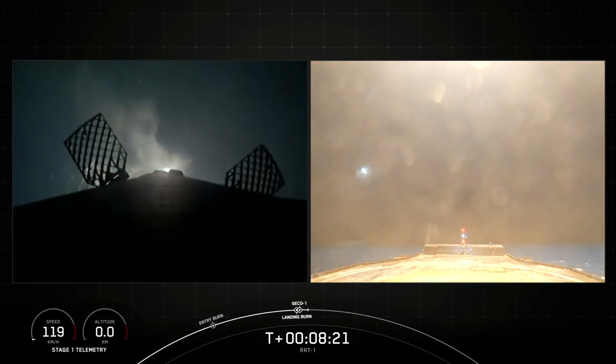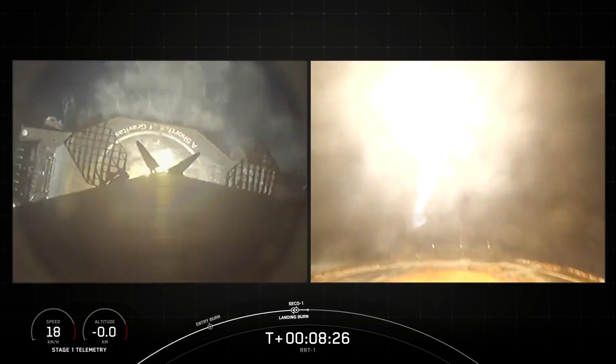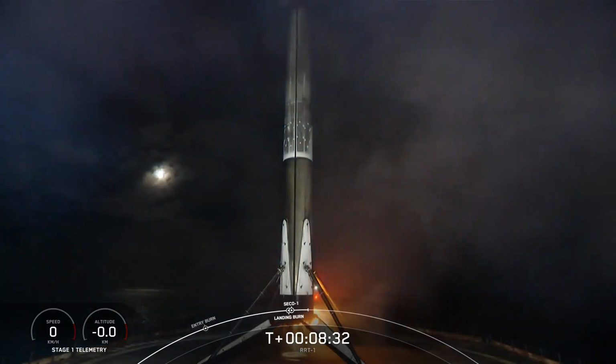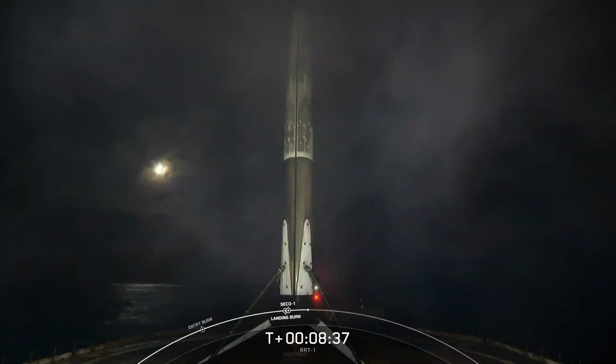MVAC shutdown. Stage 1 landing leg deploy. Great view of our drone ship, A Shortfall of Gravitas. Orbit insertion. And there you saw and heard Stage 1 landing confirmed, and saw the successful landing of our Falcon 9 rocket.